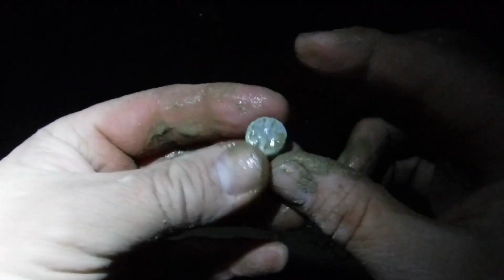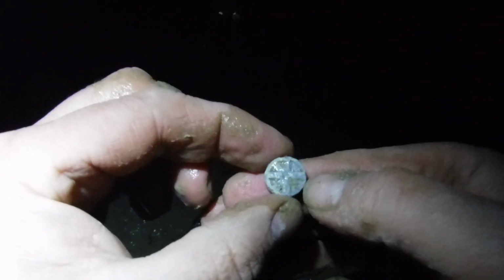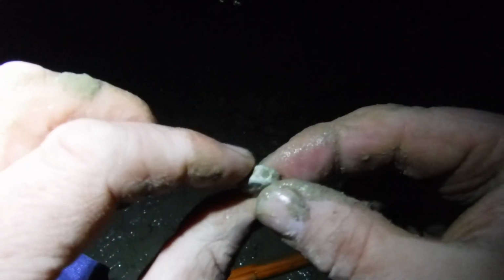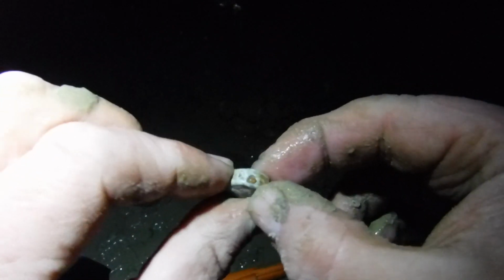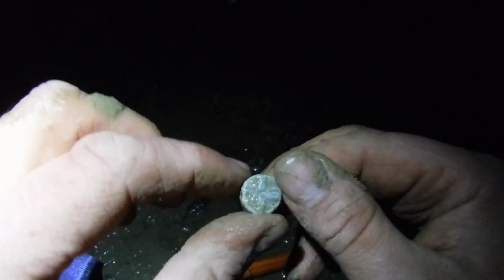Check this out, what I've just found, right? I don't think it's anything to do with fishing. I'll just clean it up a bit. It's got like a cross, can you see that? There. And it's got like engravings there. It's lead. And it's got a hole there, possibly fishing. And another cross there. Could be, I don't know.